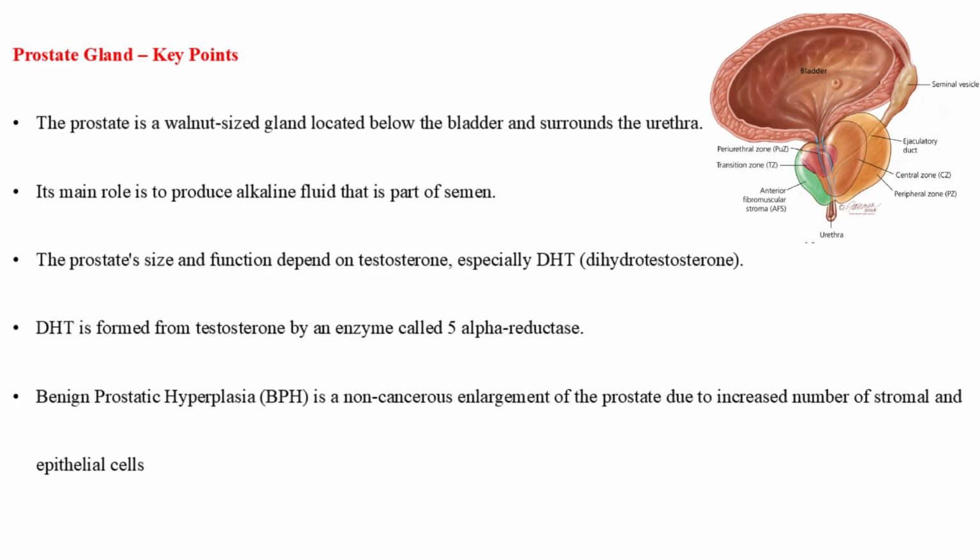It begins to contract even when it contains a small amount of urine, causing frequent urination. Eventually, the bladder weakens and loses its ability to empty itself. Now, that wraps up this part of our deep dive into benign prostatic hyperplasia, or BPH.